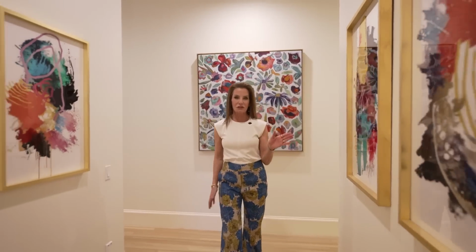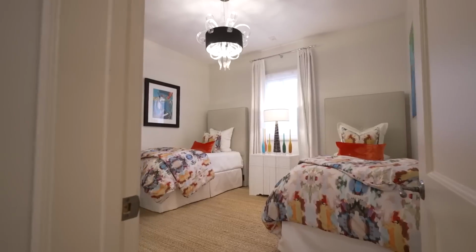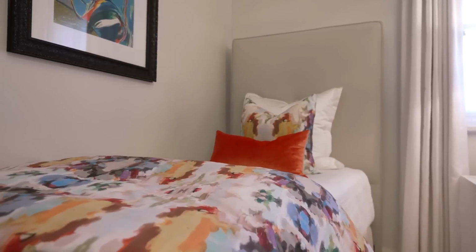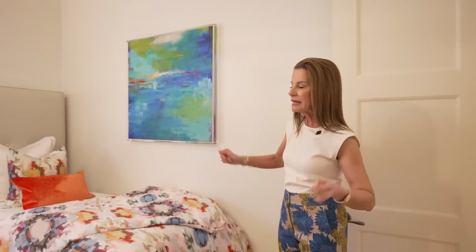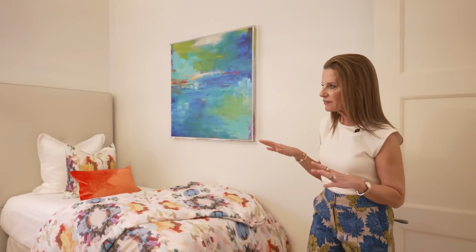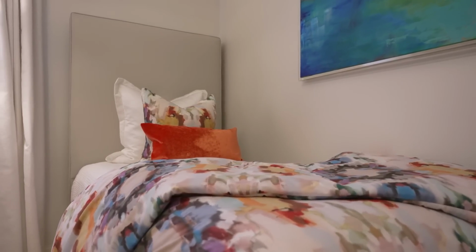Right off the gym, we have 2 additional guest rooms, followed by art. Again, a lot of color. But this particular room, we decided to do twin beds. And we did this for our grandchildren, for friends that are coming over when we just needed more space. We had custom headboards made, did a very muted kind of a dove gray. And again, color. You're seeing the theme here with our home.